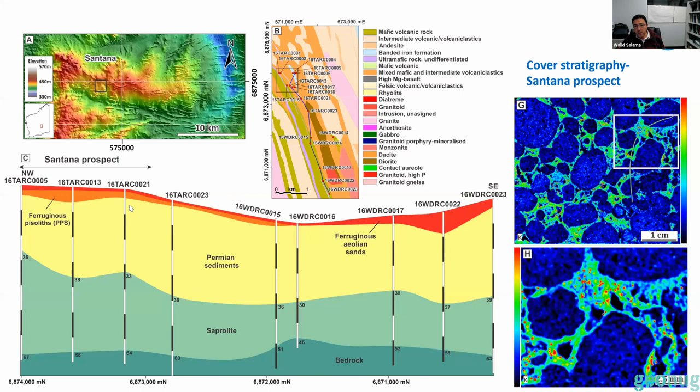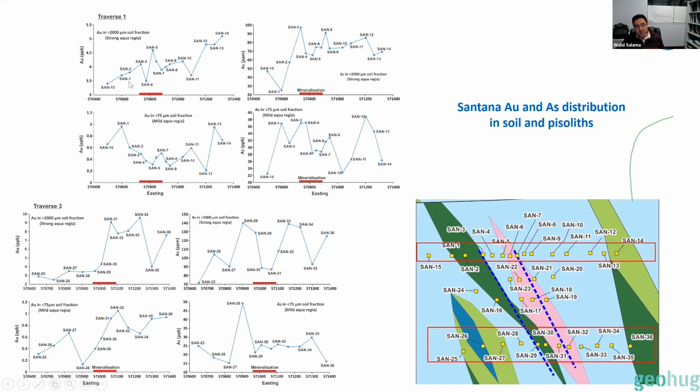And that's the example of the gold and arsenic in the pisoliths and in the soil for the two traverses. You can't see anything clear over the mineralization, except some enrichment to the east of the mineralization along that traverse, in the gold in the soil fine fraction. And that's another sample. It's not the same. So what we see here, that traverse, we see it here.